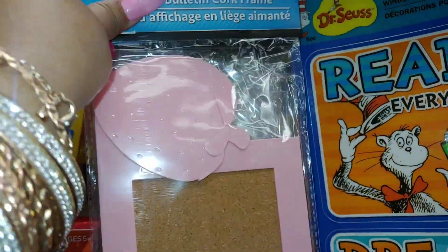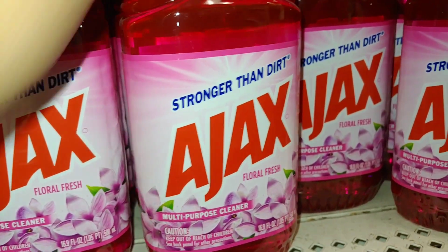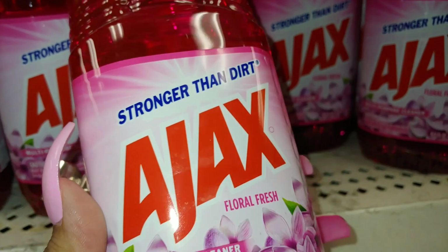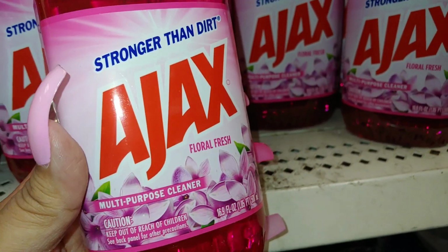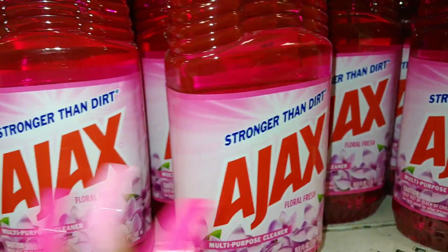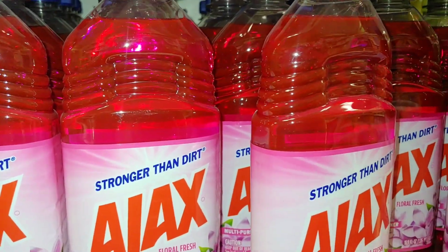So pretty. And girly and pink. I'm going to pick a few of these up. I just love the packaging. And I do like to use Ajax and Fabuloso for my house. And it's a Stronger Than Dirt Ajax Floral Fresh Multi-Purpose Cleaner. And it's just a hot pink. That's why I really like to get these. So I'm going to take a few of these. I always love to get pink product, cleaning products.